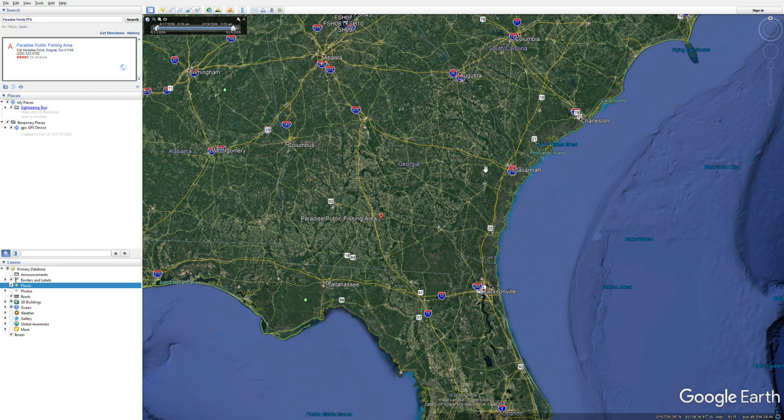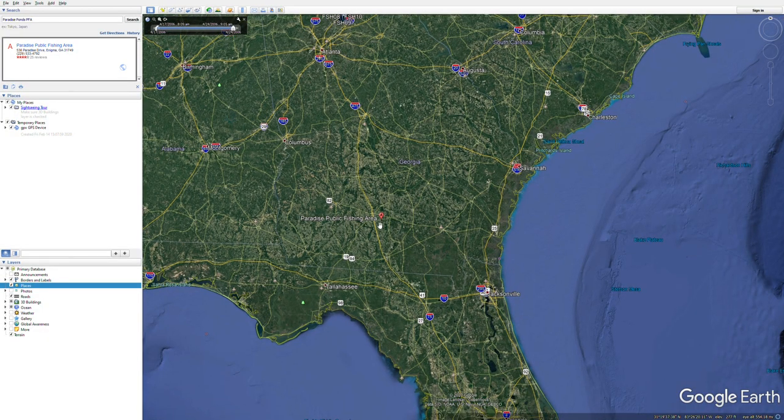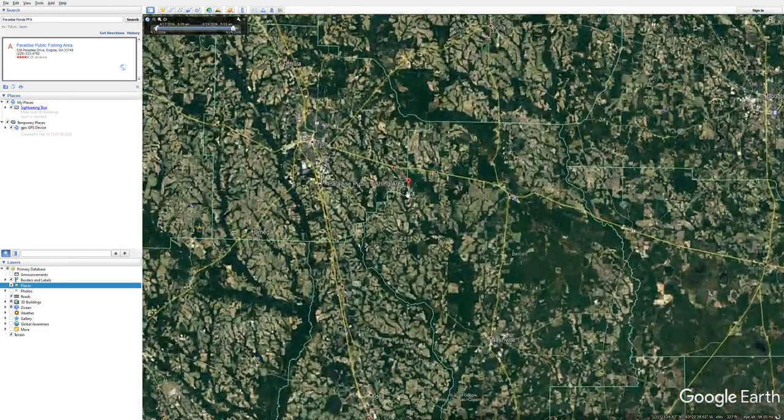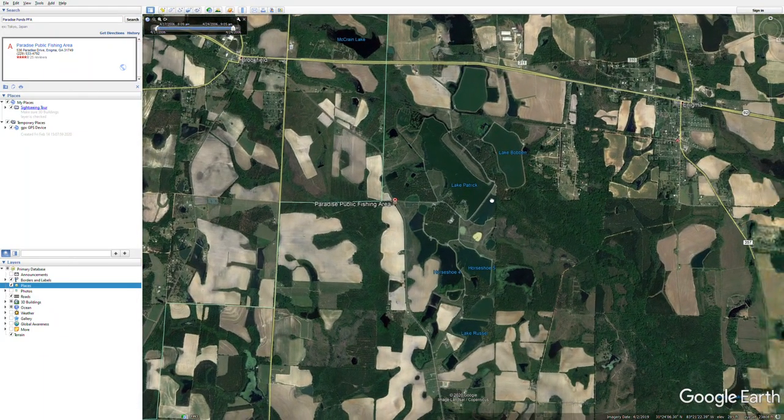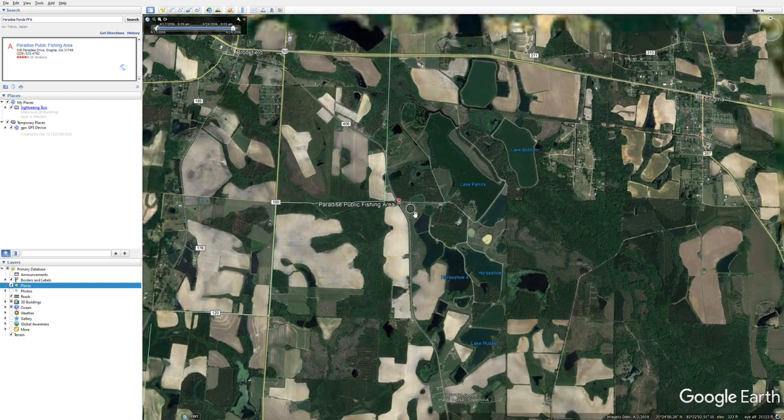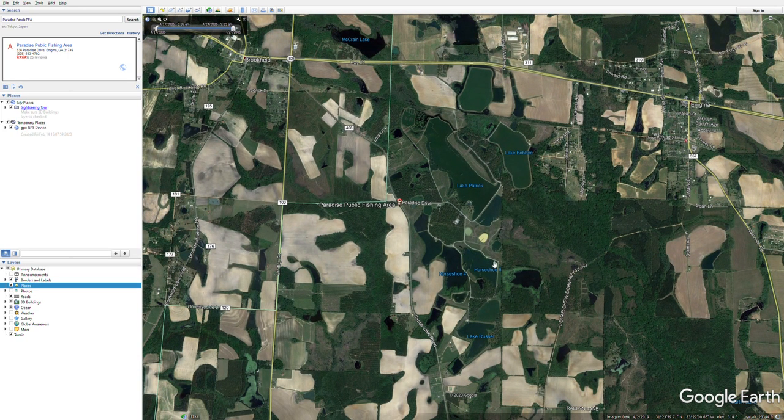In this one, we're going to use Google Earth Pro to take a quick look at Paradise Public Fishing Area. This is another one of those pond hop style fishing areas in Georgia. It's a wildlife management area. We've looked at McDuffie. I put out a video just kind of showing an overview of McDuffie Public Fishing Area. We've looked at Charlie Elliott, which is another one that has multiple lakes that you can fish. Camping, hunting, hiking, all that sort of thing, boating. And now here we're looking at Paradise Public Fishing Area.